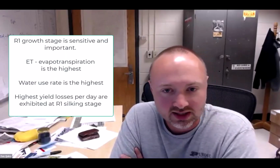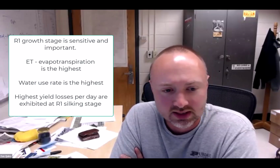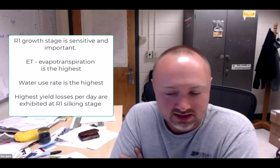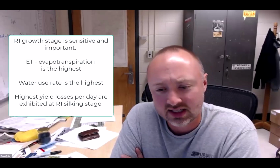Big things to monitor are going to be just the differences in rainfall, especially with a lot of the state approaching 50% silking. We get in that R1 stage. I reiterate just how sensitive and important that growth stage is for the crop. ET rates are the highest, water use rates are the highest. Corn is just really sensitive at that stage.